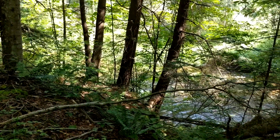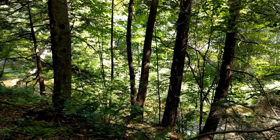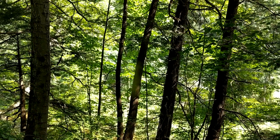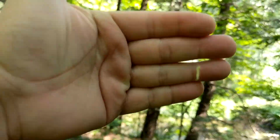So that's the Tunkhannock Creek. That is an inchworm, which probably won't come out. Oh, he's too close. There he is.